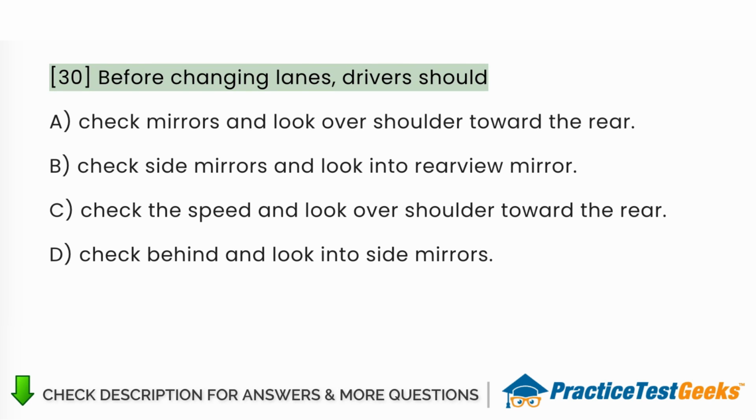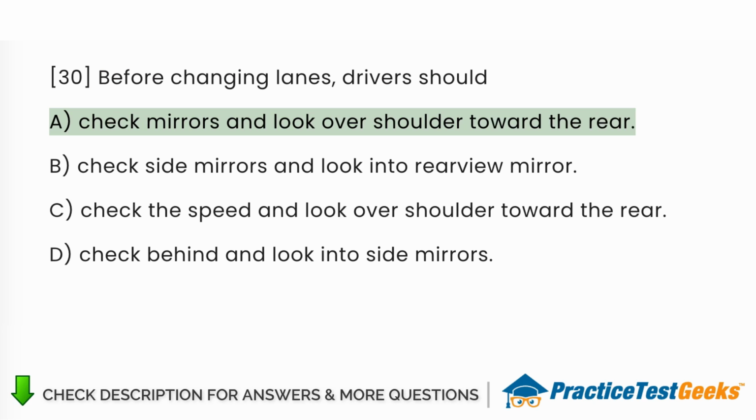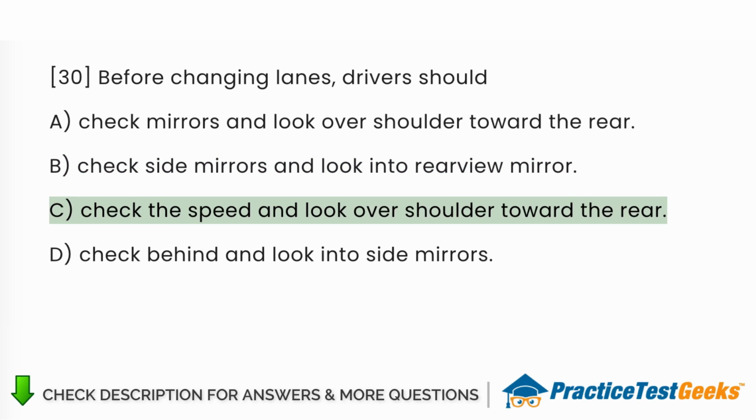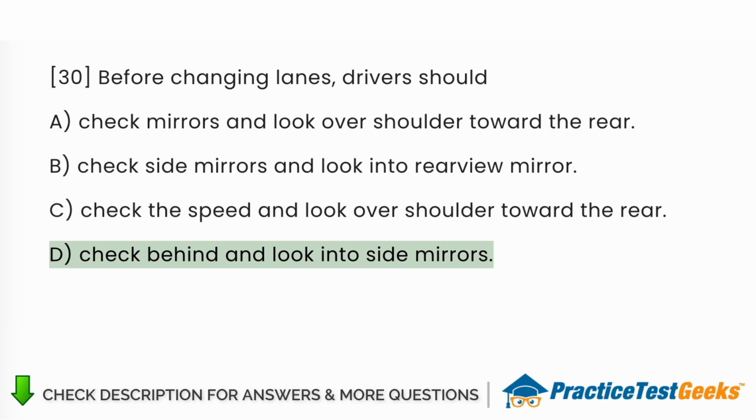Before changing lanes, drivers should A. Check mirrors and look over the shoulder toward the rear. B. Check side mirrors and look into the rearview mirror. C. Check the speed and look over the shoulder toward the rear. D. Check behind and look into the side mirrors.